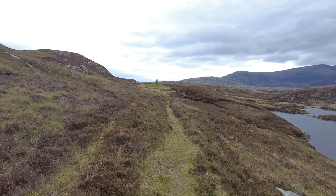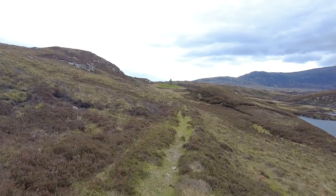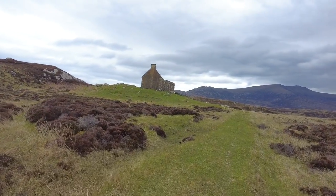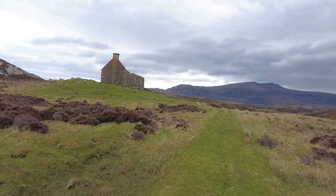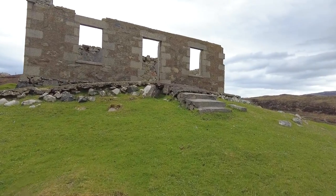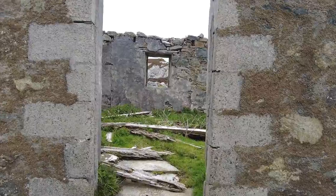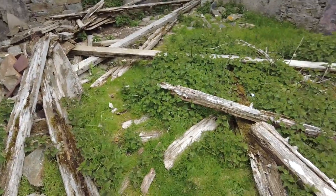See the school teacher's house first, just over the rim of this hill. There it is. Like many of the older houses around here, they don't have roofs, just left to collapse and go into ruin. Well, this would have been the original beams in the roof.